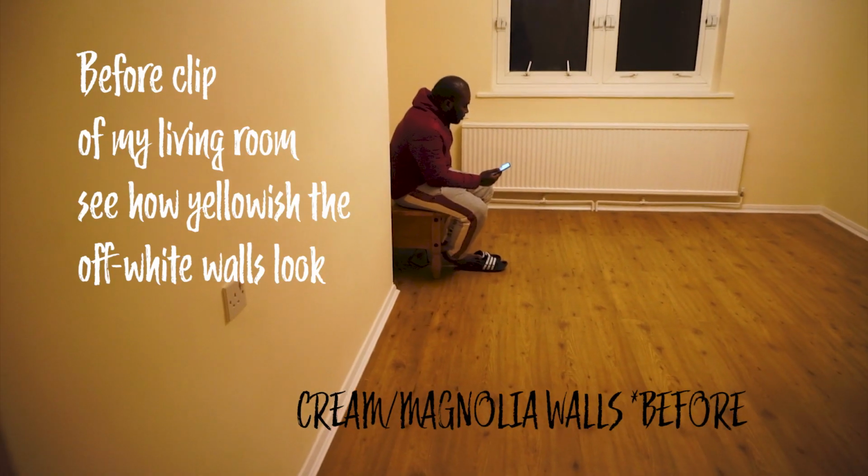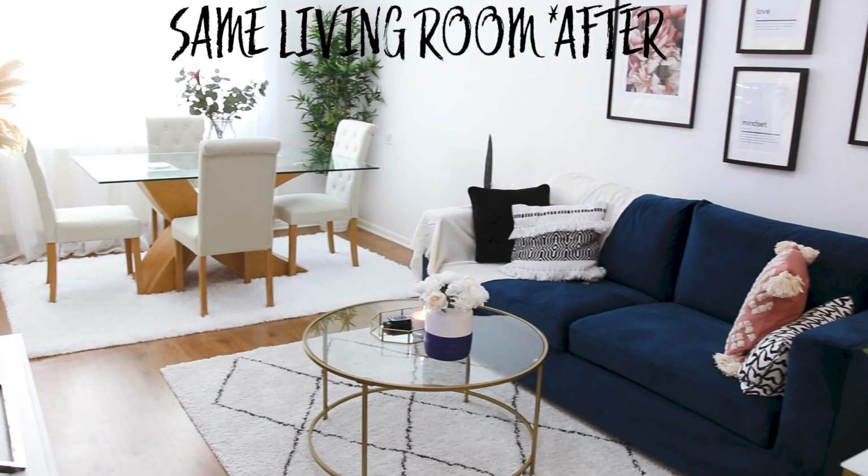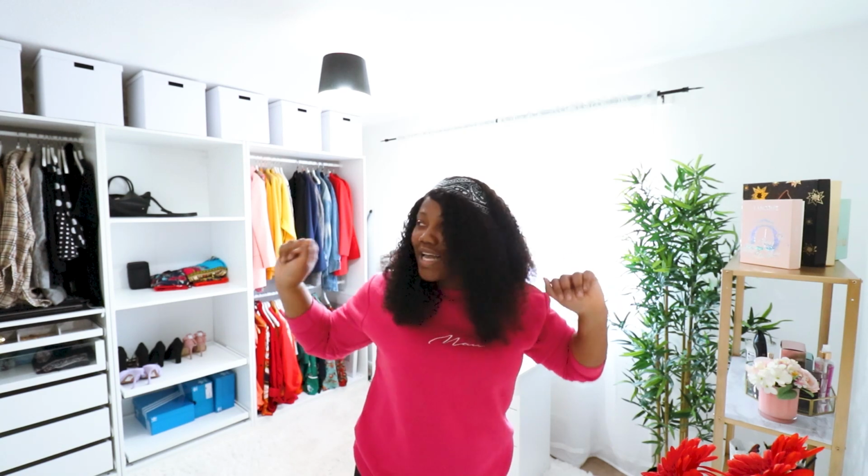Cream to white, yes. And something about cream is it doesn't just photograph well, it doesn't video well. You have to put in more effort to making a cream colored room come together as opposed to white. White is just easy to decorate, that's just the truth. Okay, and that's on that.